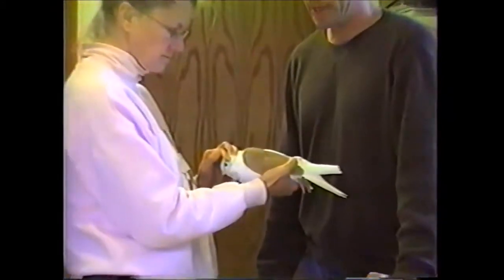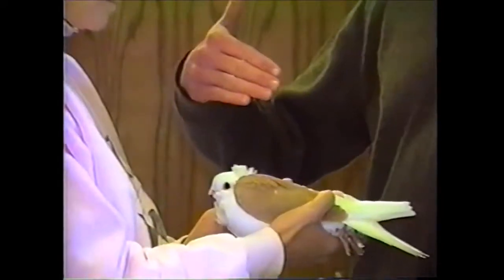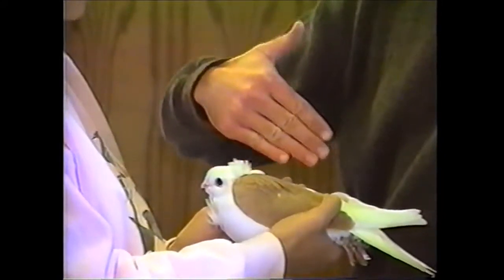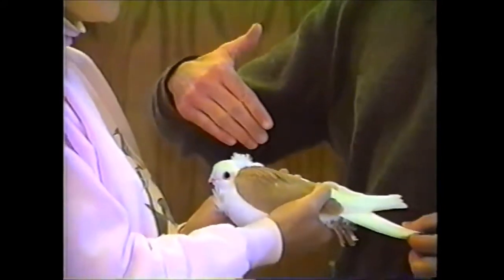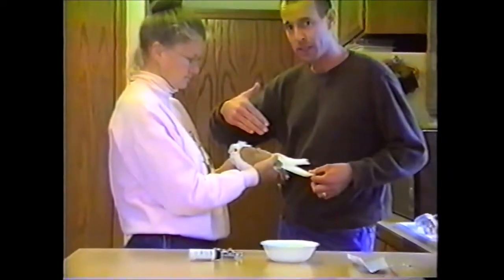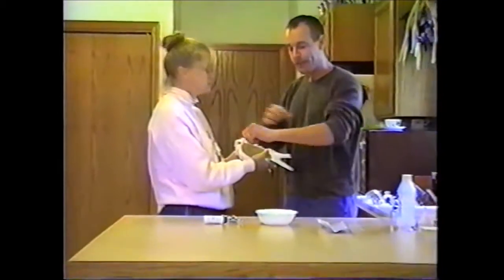Okay. When I inject the bird, one of the things that I'm going to be thinking about is I want the needle to actually run in a direction slightly downward towards the back of the pigeon. So if you kind of aim for the tip of the tail, if the bird is in a position like that, that's about the right angle that you want to go in.